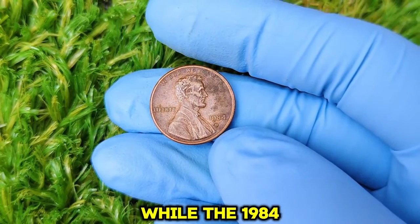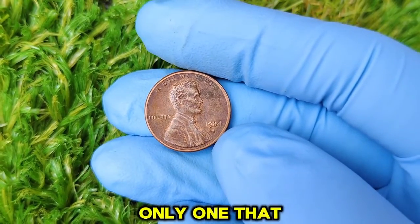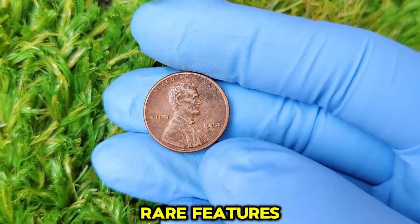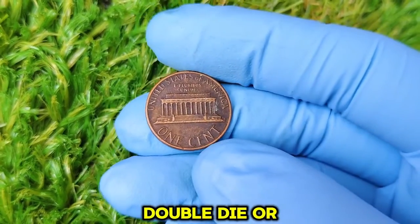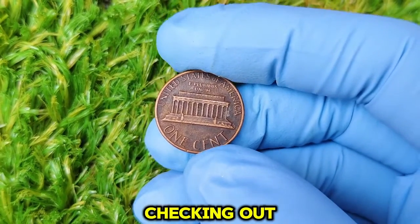While the 1984D is one of the most famous pennies right now, it's not the only one that could make you rich. Other pennies with mint errors or rare features, like the 1955 double die or the 1943 steel penny, are also worth checking out.